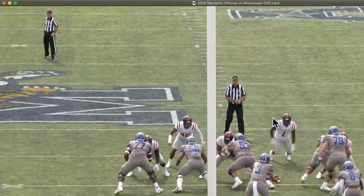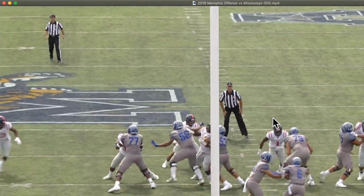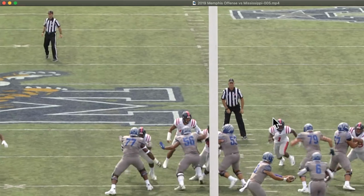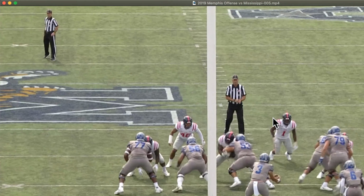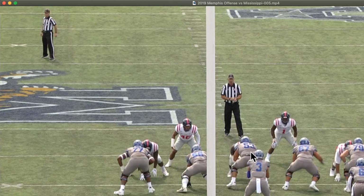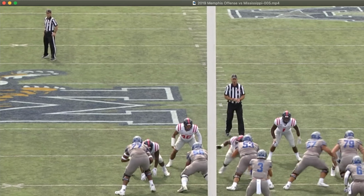So this is essentially something similar to what you're going to get with a dart play, but not quite. So this is basically just inside zone. So center's one-on-one here, but he's just got to protect that inside edge, and if the nose tackle punches it in here too hard, the back is just going to bend that. But note here what you get.